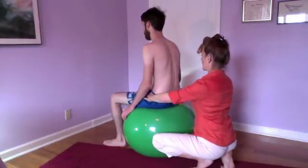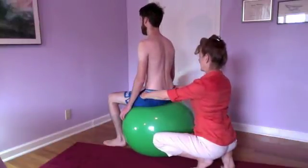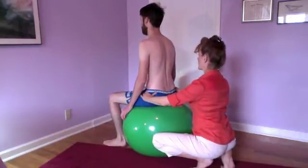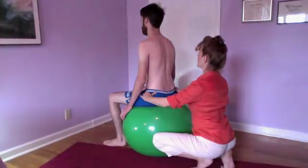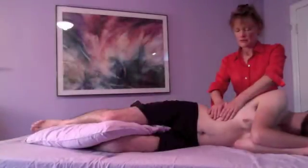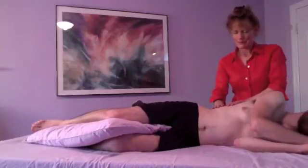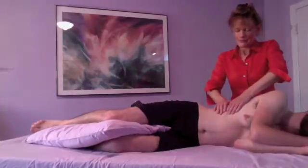Notice the power of activating the pelvis and utilizing the hip sockets as a hinge to improve spinal alignment and posture. Organs also require mobility for health. I'm gliding the rib cage to both test and treat motion restrictions of the liver along a diagonal arc.